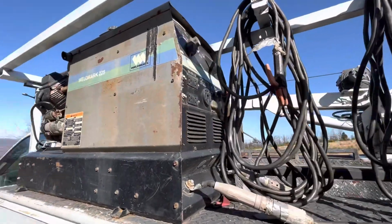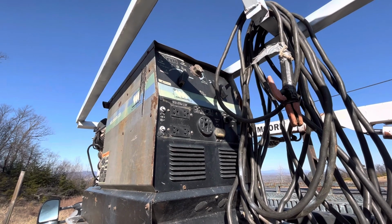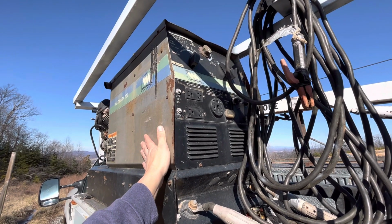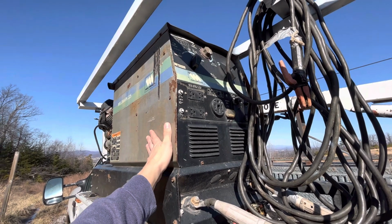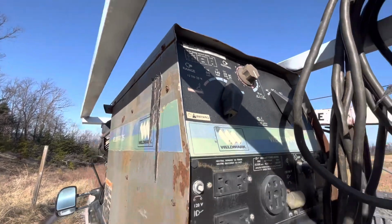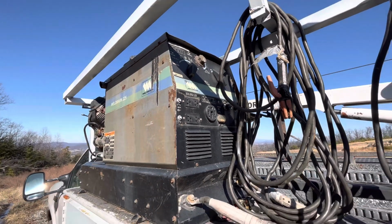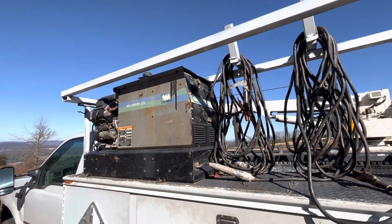But going back over here, this is actually rated at 10,500 peak watts and 9,000 continuous. It's basically a Lincoln. So all the parts for it are Lincoln, even though it says Wellmark. This is the same thing as like a Lincoln 10,000 or a Ranger 8 or 9. Basically the same machine. You can see the part numbers up there. And the dash panel looks really similar to a Lincoln 10,000 Plus, ironically. So yes, it's basically a Lincoln machine. I paid $1,000 for it, and it's been a great machine.